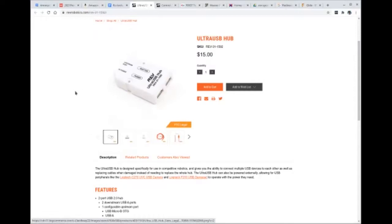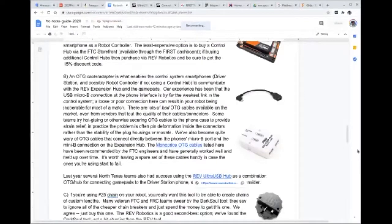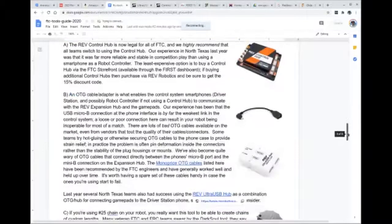And for us, that seemed to be pretty reliable. So we went with using the Ultra USB hub for connecting our game pads to the driver station last year. And we didn't have any trouble with it. We heard reports of people having trouble with it. We had a couple of times where it seemed like it was doing some weird things, but we never had trouble with it in competition. So that's another approach for that. But that's the reason why the OTG.